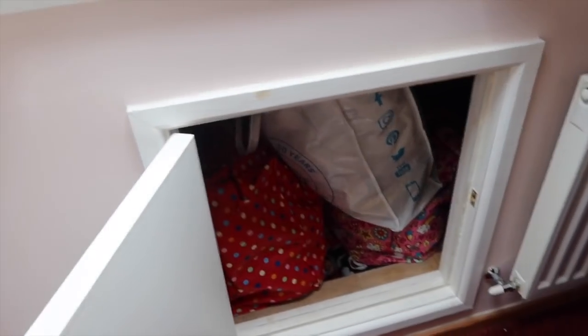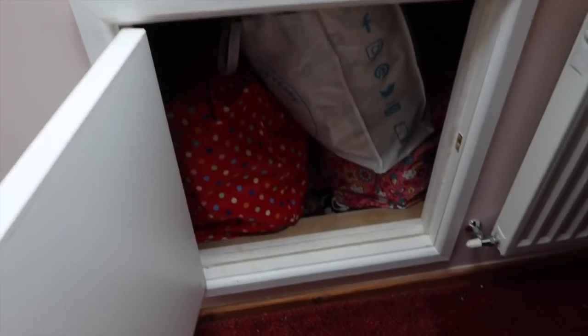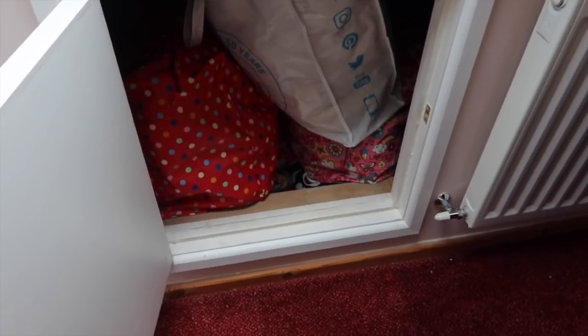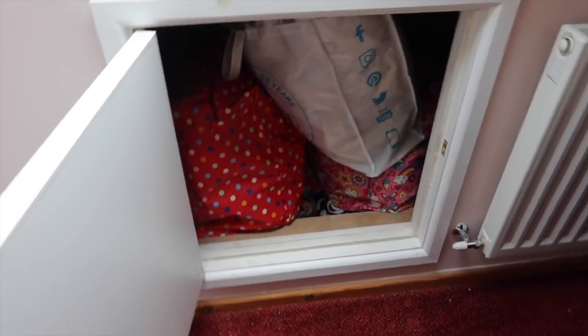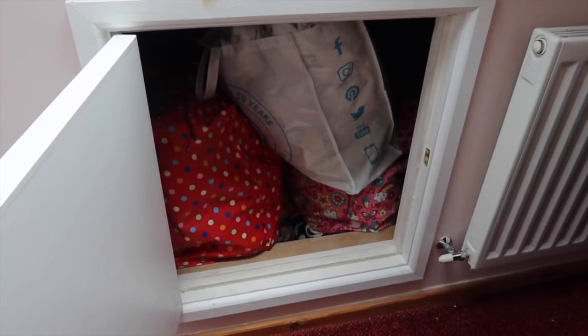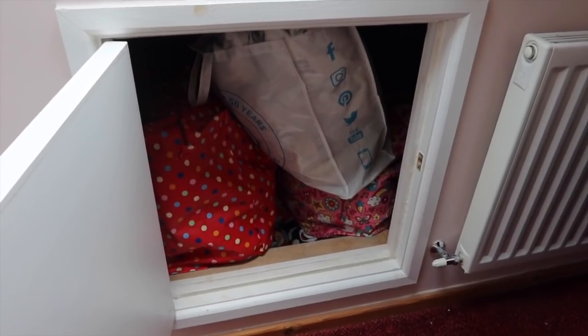This storage here, which is lockable, we have lots of storage bags for things like Halloween decorations. We go on Disney holidays. We're big Disney lovers. So there's storage bags in there that have got Disney clothes and stuff. So this goes all the way down there. So this is a really handy little space.